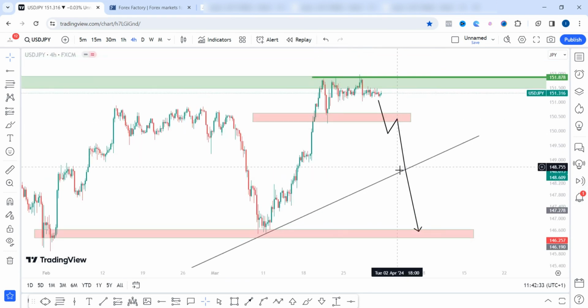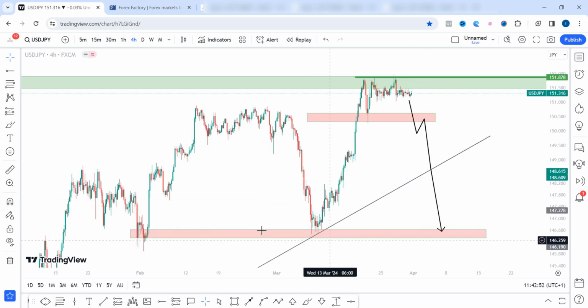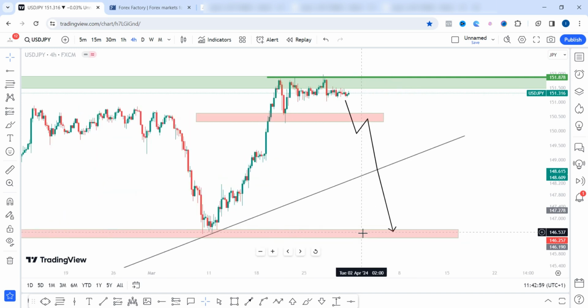All right, I'll take partials from there, maybe 50% of my trade. I'll take it out, then break even, so that if price respects this trend line and stops me out, at least I took something out of the market. All right. So if price breaks below the trend line, then my remaining 50% that is open, I'd like to take overall profit at 146.525 area. All right. So guys, that will be all for this week.